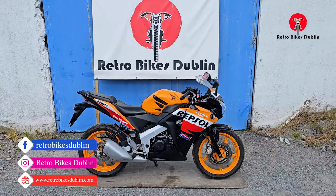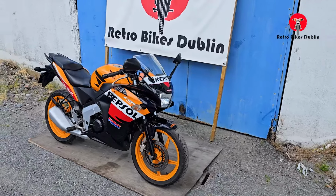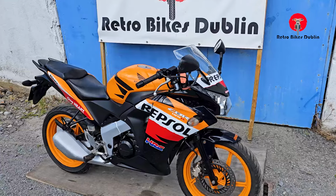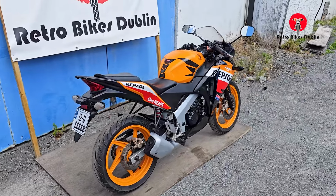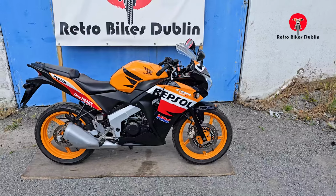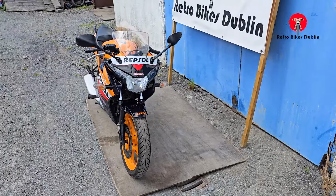Today we're looking at a Honda CBR 125R. It's a 2012 model, fuel injected, really nice overall. Beautiful bike in the right colours as well, in the Repsol Honda colours. Very popular with learners. Good commuter bike, actually not too aggressive, even though it is a CBR model. It's not really too aggressive on the handlebars.